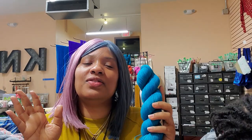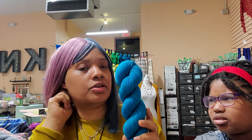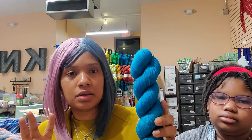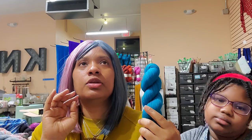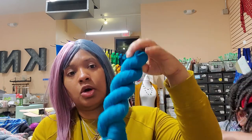This one, of course, is called "You're My Best Friend." I've been playing Queen all week. This is more of a teal, like aqua color. It's showing up very, very blue. It shows up blue on camera. It shows up blue on video. There's no way around that. This is a very aquamarine color. It is in no way blue.